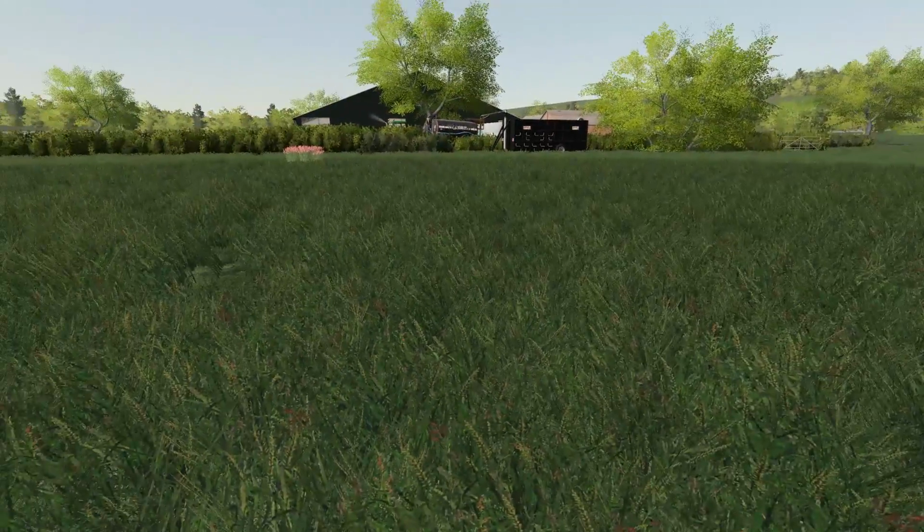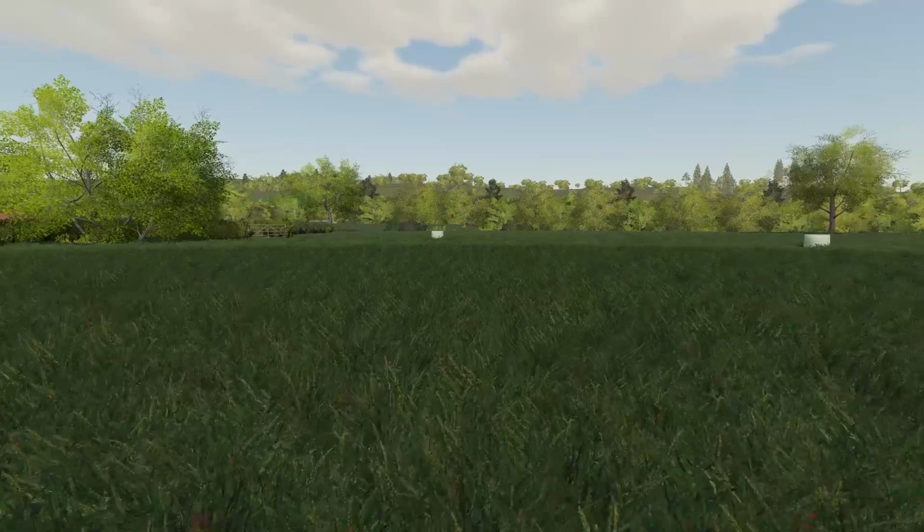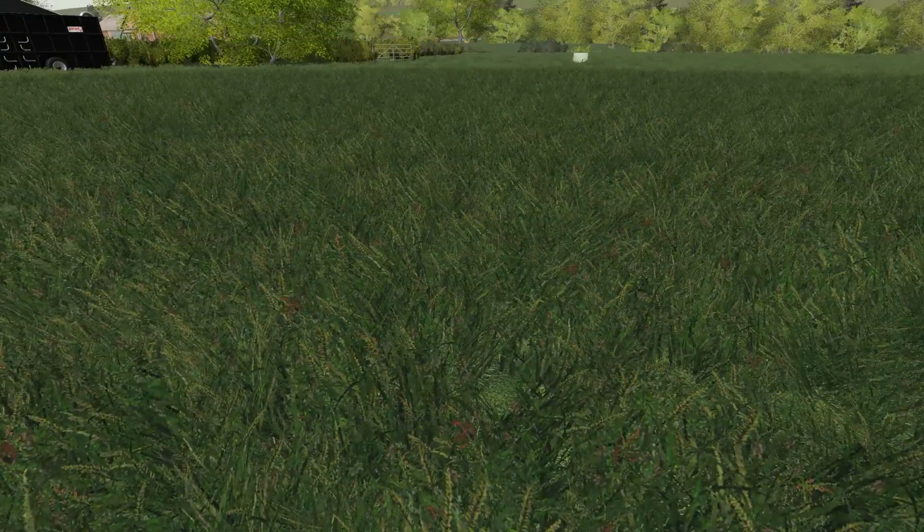I think it's a little bit too long to leave, but I think we really want to just get it cut down, bale off what we can, and then we'll get a better second cut off it there as well to get some more slurry down.